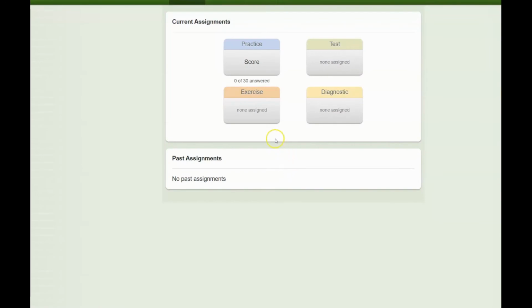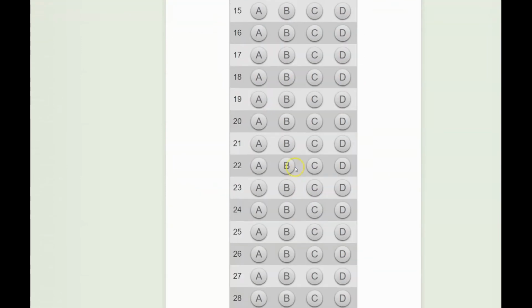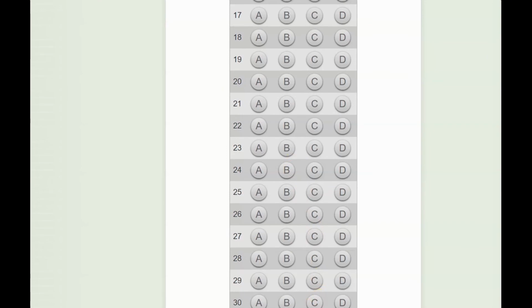And then you'll be brought to a screen where you can see all the assignments that you have. If it says score, it means it's a paper assignment. So when you look at a paper assignment, all you'll see is answer choices. This is where you can select your answer choice for each question and then go ahead and submit your answers, and your assignment will be automatically graded for you.